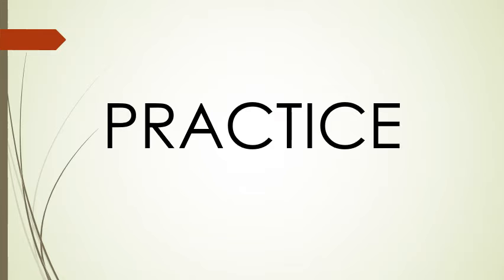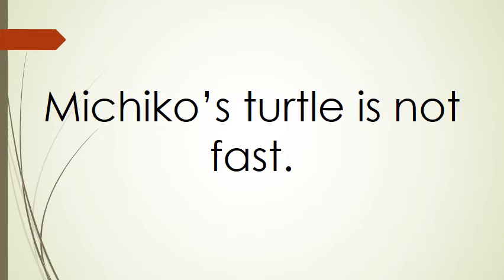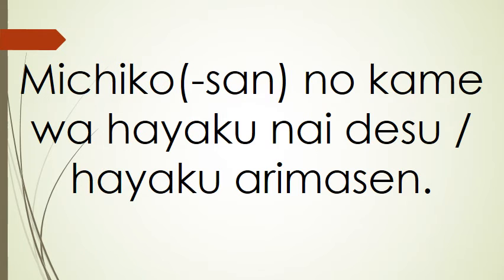Now, let's use what we've learned to practice making some sentences. Feel free to go back over the material that we've covered, and feel free to pause at any point to give yourself some extra time to make these sentences. Michiko's turtle is not fast. Michiko-san no kame wa hayaku nai desu, or hayaku arimasen.